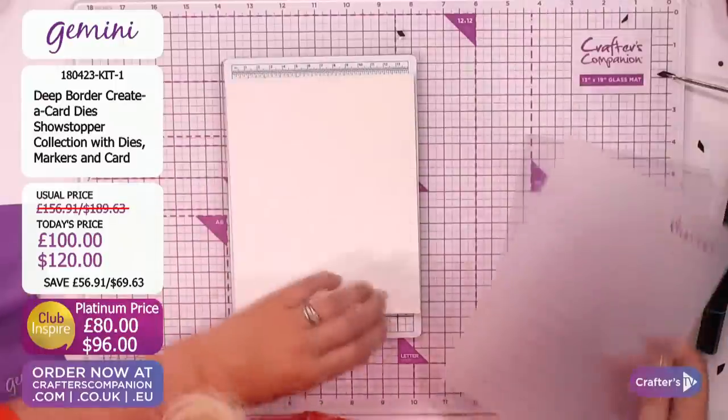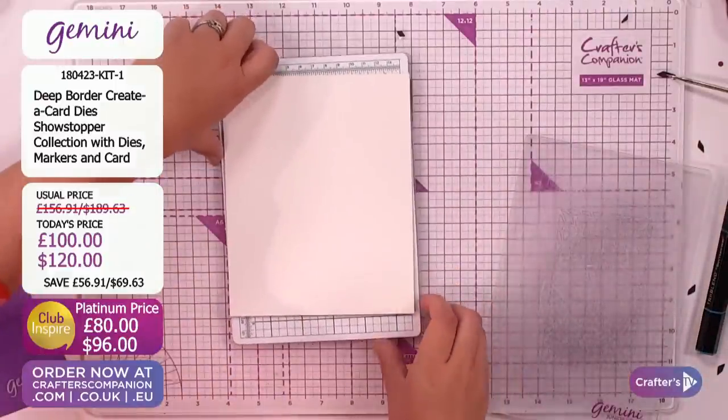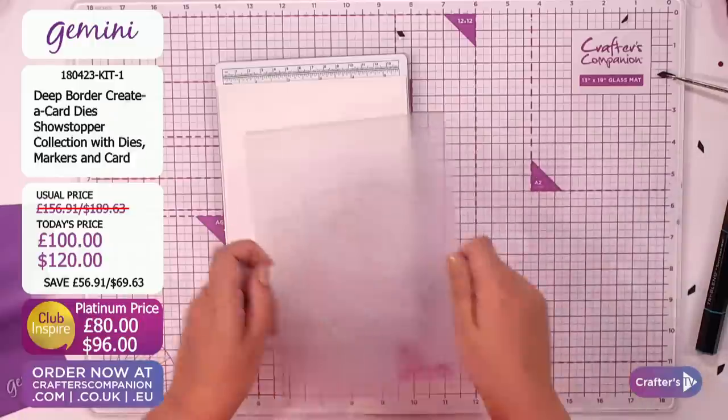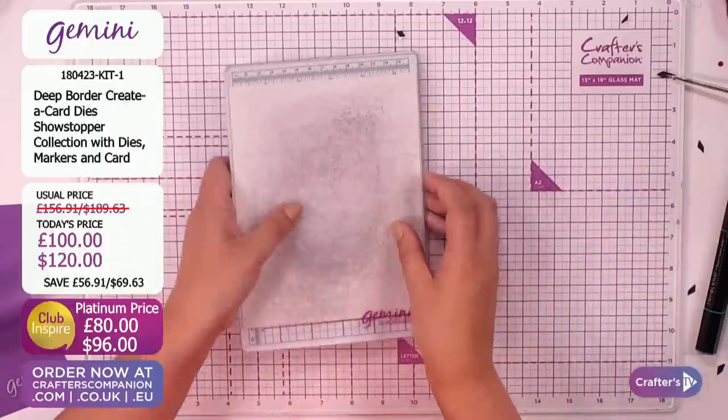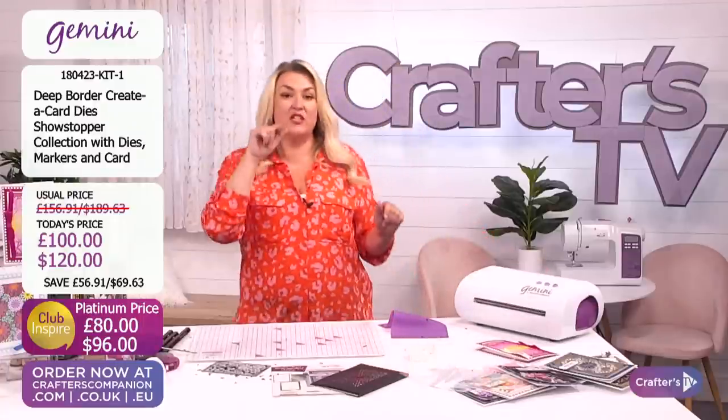I've realised I've missed this one in, so I'm just going to add this. You should never cut into the frosted frame. You always want to cut into the top frame, right? Okay. Now I can go into there. And that'll give me the nice frame for the outside.